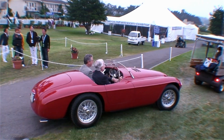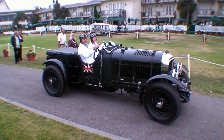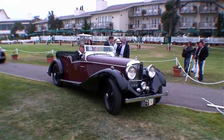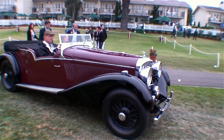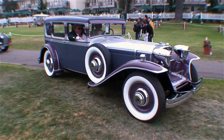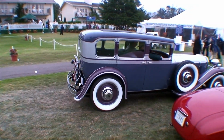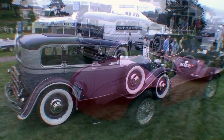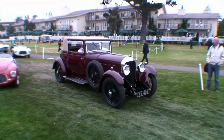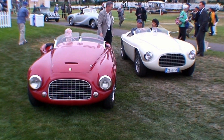Very quiet. Stalled the engine. Bentley, Bentley. Another Bentley. Tired of saying another one. And a Ruxton. Our Ferrari didn't make it. Now from the Ruxton to a Bentley. Bentley. There's a nice meeting of two barchettas there.